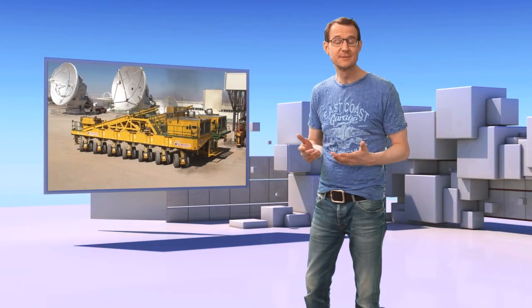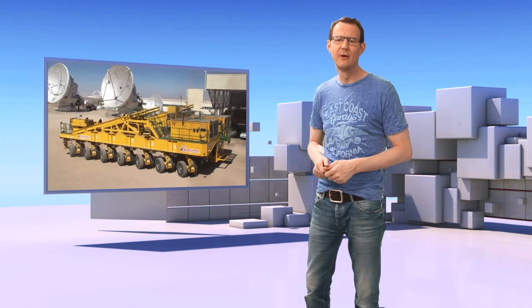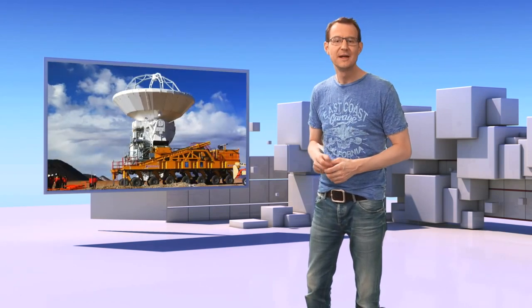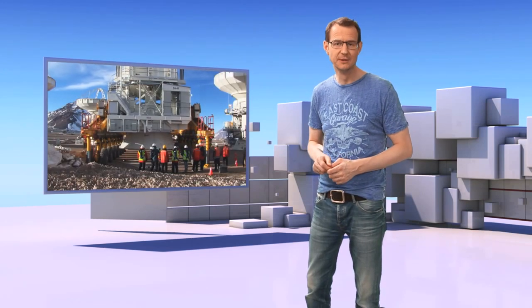At first, these transporters may seem to be just bulky monster trucks bulging with power. But of course, there is much more. Their ability to handle the fragile ALMA dishes with such incredible care and precision makes them a simply indispensable tool for ALMA. And what's more, they do it in harsh environmental conditions and with unfailing reliability. And so, these giants aren't just trucks. In a way, they're actually part of a telescope.